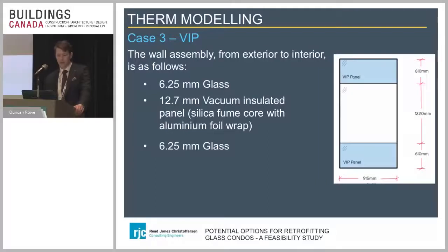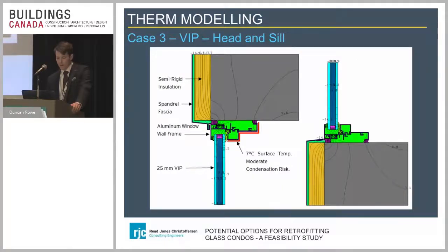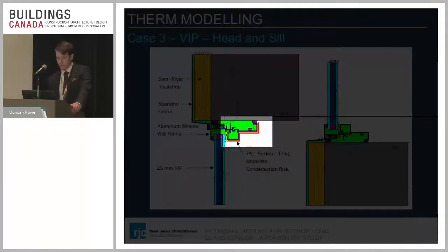The VIP panels, so you can see it's roughly 613.6, the size of the unit, and it just goes in at the bottom and top, and it's now opaque, so it's blocking all the vision. It would look very similar to a commercial over-the-slab-edge spandrel panel. So here, it looks the same as the base case. All we've done is replace that unit. And again, we're still getting a similar condensation risk to what we had on the base case.